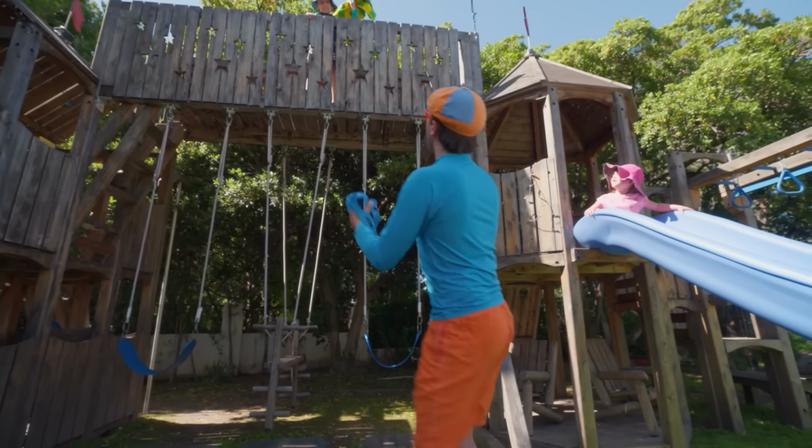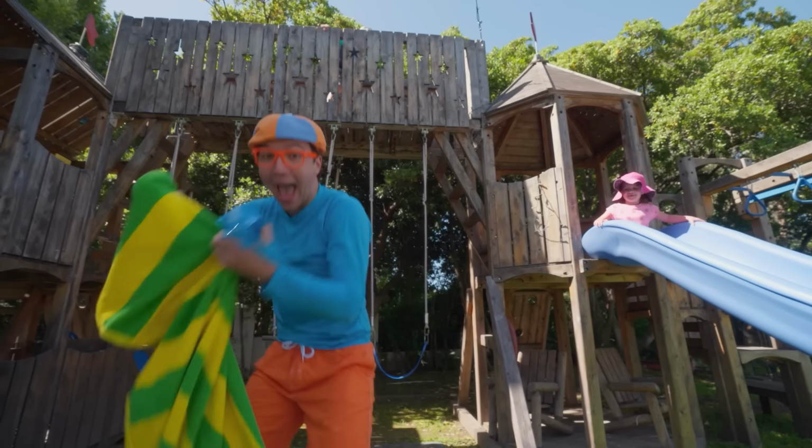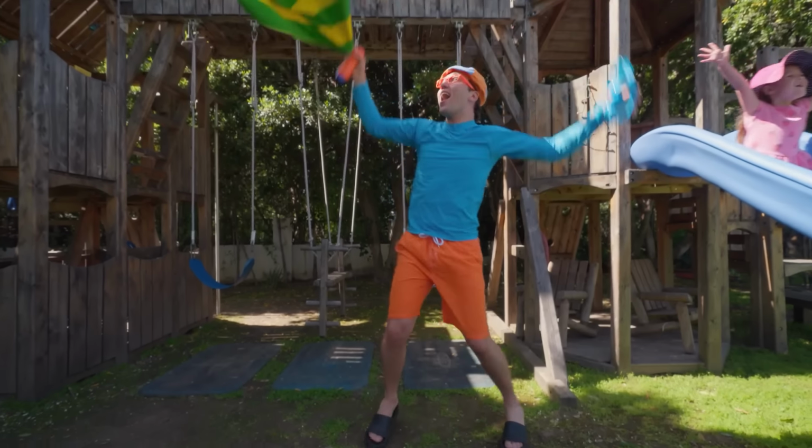Blippi, can you catch? Whoa! Woo! Yeah, check it out! We found a towel! Whoa! Yeah!